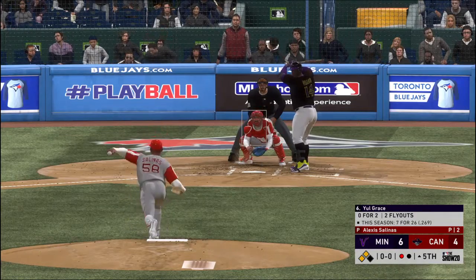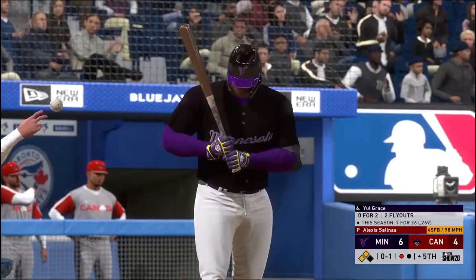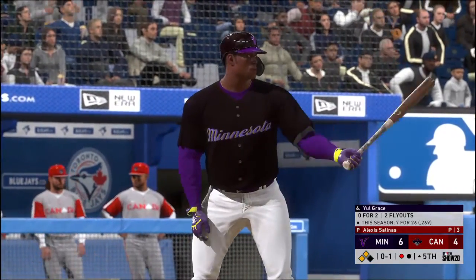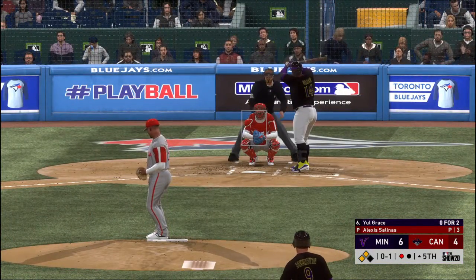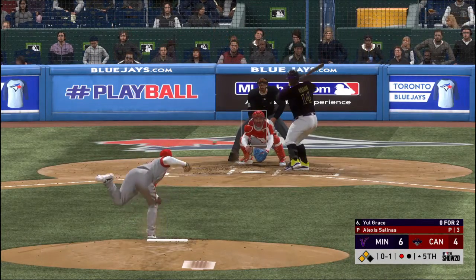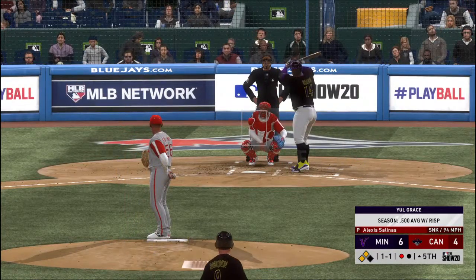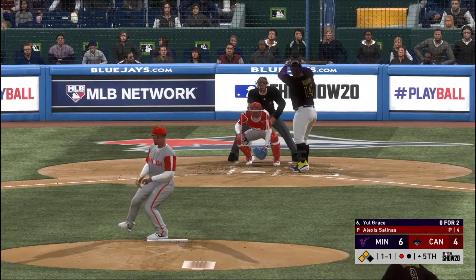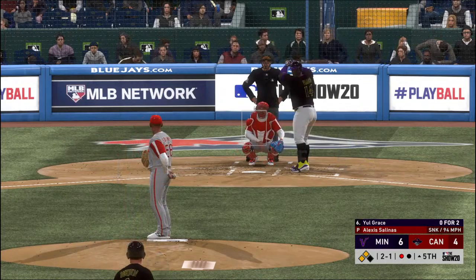To the plate now, Grace, as he will take a fastball in there at the knees for strike one. 0 for 2 for him to this point. And a sinker dips too low there. Into the dirt, in fact. Second and third here, one man out. Now a sinker's low off the outside corner. 2 balls and a strike.